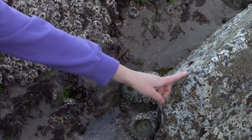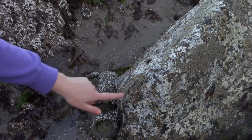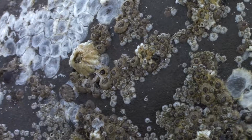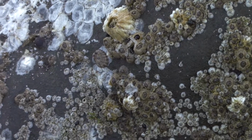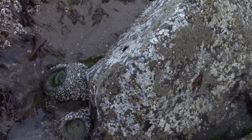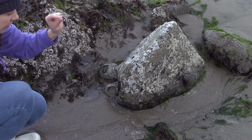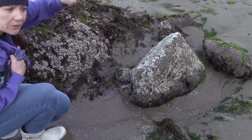Also, you'll notice this rock here has some little barnacles all over it. There's some teeny tiny ones, and then some that are getting a little bit bigger, some acorn barnacles. Barnacles are awfully cool little creatures. They start their life as larvae drifting in the ocean.